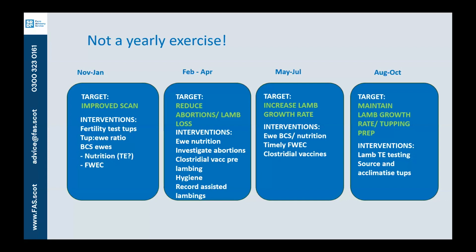Think about getting clostridial vaccines into your ewes pre-lambing in a good timely manner. They have to be in within a certain time span before lambing. If you've got a long tupping period, then you're going to have a long lambing period. So you have to try and split your ewes to do the clostridial vaccines at good times. All these things will prevent lamb loss.